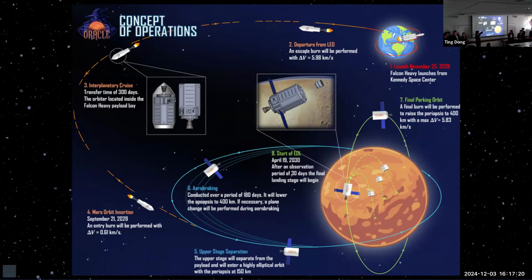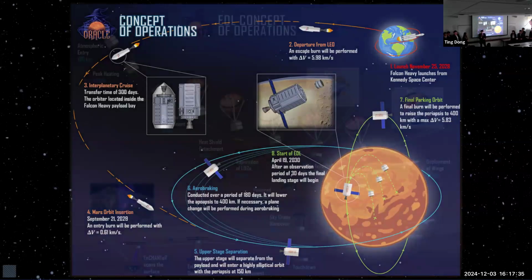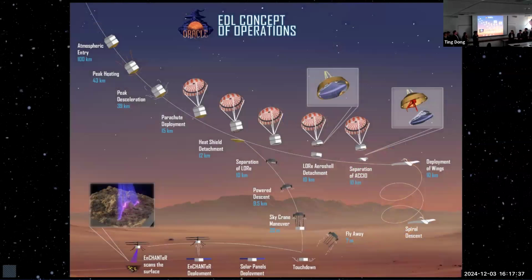Now, during step 6 and step 7, we used our scientific instruments to find suitable landing spots, as you can see. And after a period of 30 days in the final parking orbit, the EDL sequence will begin. Now, the EDL sequence consists of several steps as well, as you can see in this other graphic. First, we have the atmospheric entry, the peak heating, the peak deceleration. After that, we have the parachute deployment and the heat shield detachment.